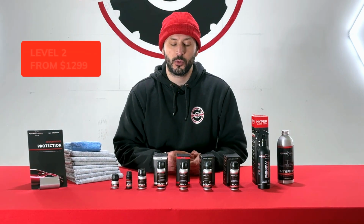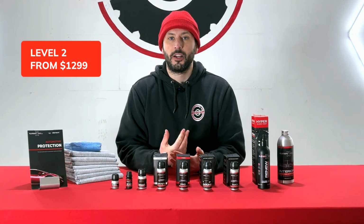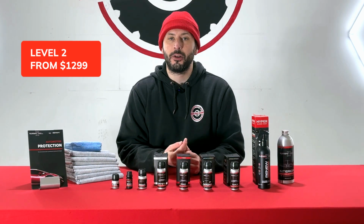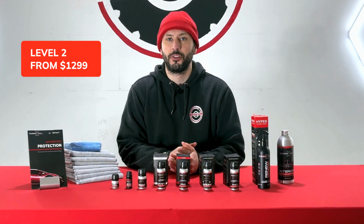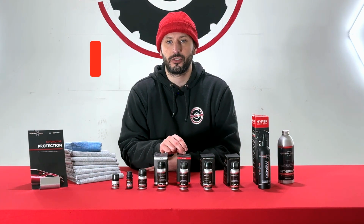Level 2 comes with a Pro, which is the 6-year coating. It comes with as well a 2-step paint correction, so we get about 75% of the defect removals out. So this is if your car is really swirled up, but so level 2, that is $1,299 to start at.